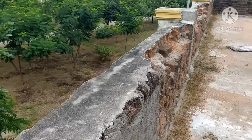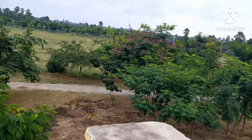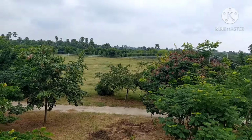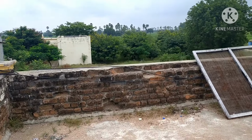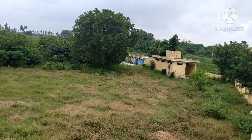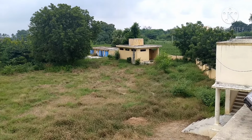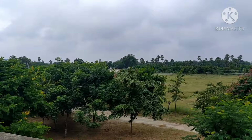From here you can see the morning sunshine view. You can see the ground from this place. It is very beautiful. So let's move further. From here you can see the mess. Those are bathrooms, just emergency bathrooms. The main bathrooms are situated there. I will show that also.